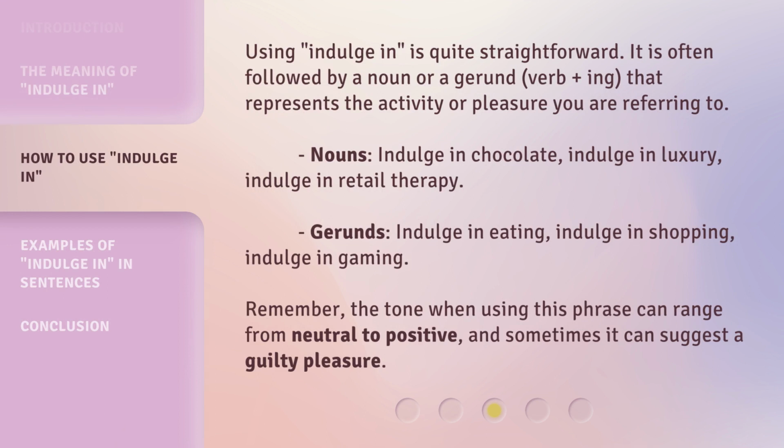Using "indulge in" is quite straightforward. It is often followed by a noun or a gerund, verb plus -ing, that represents the activity or pleasure you are referring to. Nouns: indulge in chocolate, indulge in luxury, indulge in retail therapy. Gerunds: indulge in eating, indulge in shopping, indulge in gaming. Remember, the tone when using this phrase can range from neutral to positive, and sometimes it can suggest a guilty pleasure.